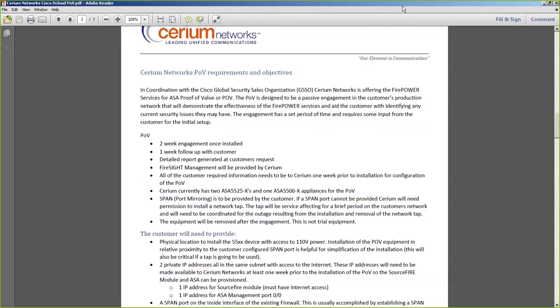So today we wanted to talk about the proof of value that Cisco offers with ASA and SourceFire services, and kind of the overall value, what it's going to bring, what it does and doesn't do. I think there's some confusion on that, so I'll try to clarify some of that and go through the architectures so that everyone understands what we're trying to accomplish from an architecture perspective on the network.